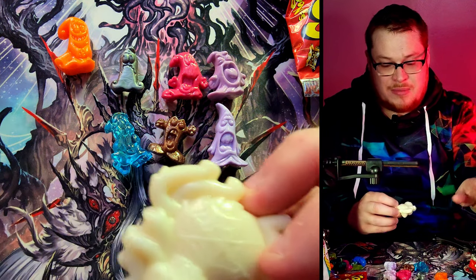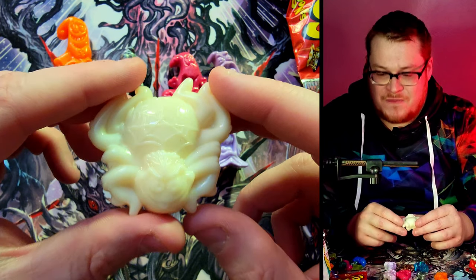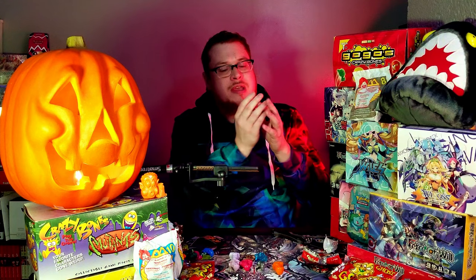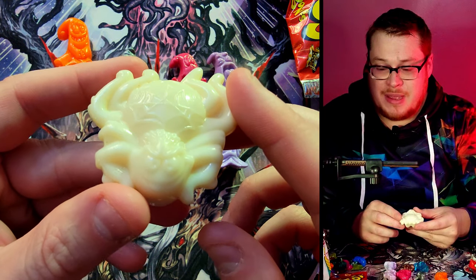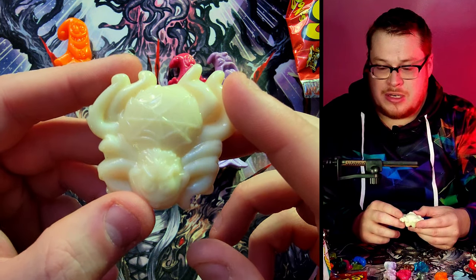Is it Webs, right? Yeah, Webs. Glow in the freaking dark, Webs. Let's freaking go. That is fantastic. Sick. I will keep adding to my collection of glow in the dark big Mickey D toys. They look phenomenal and they're awesome, man. I don't have Webs in the glow in the dark, so really good addition for me.